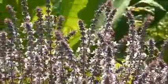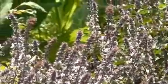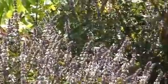See if I can, I don't know if you can see them. Of course it's sunny today, but they're the blue basil. If you look down through there, you can see it, and it's just buzzing.